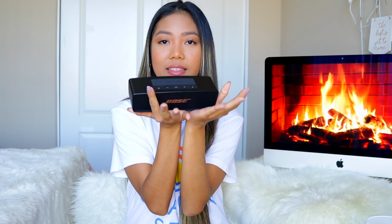The next one I have in my random favorites is this one right here. This is a speaker, and I got this for Christmas from my parents. I use this every single day when I get ready, or just when I'm chilling at home, or even when I take a shower. And you'll be able to hear and test this out when we do our music favorites. But let's just go ahead and move on to my next one, the last random favorite.